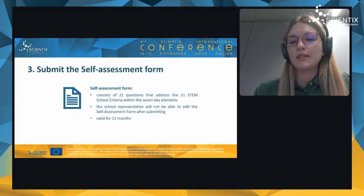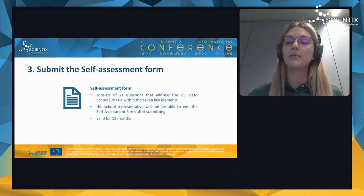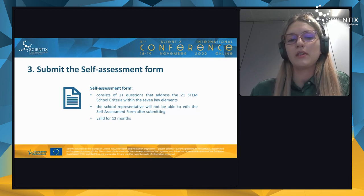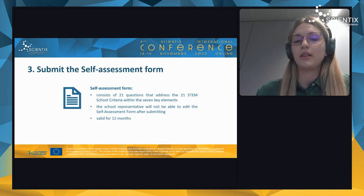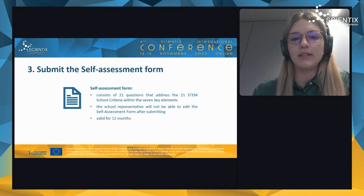Now, the third step I have mentioned is to submit the self-assessment form. Now, what is the self-assessment form? Well, this form consists of 21 questions, and these questions correspond to the 21 STEM school label criteria that I have mentioned before. Now, the self-assessment form, once a school submits it, is valid for 12 months. So basically every year schools can evaluate their strategies, and if they have improved, they can obtain one of our labels again.